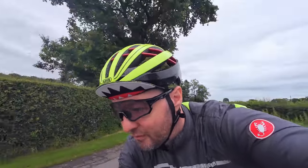I'm gonna be doing double duty. My daughter's taken an interest in the Giant, so I'm going to be putting a lady seat on there, and then she can use it to pootle around. But yeah, absolutely fantastic bike.